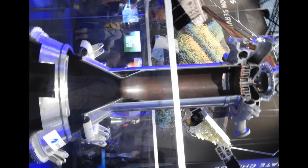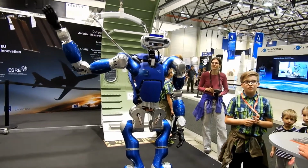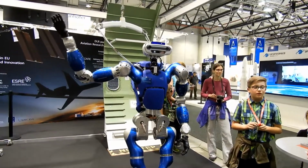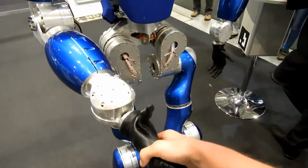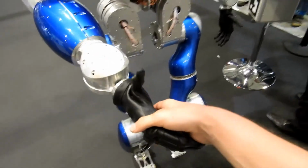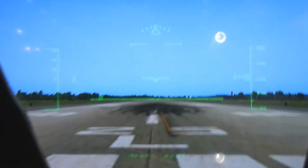I got to shake hands with an experimental humanoid robot built by DLR, which is a prototype for a sort of modular robotic system and might eventually help with airplane maintenance or aid astronauts in space. And I got to fly in a Tornado simulator, which this time I could completely film.